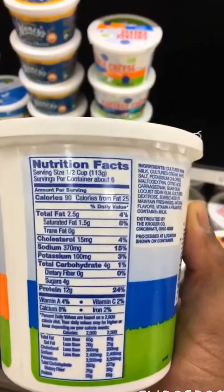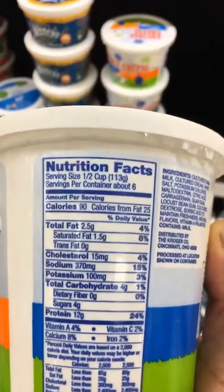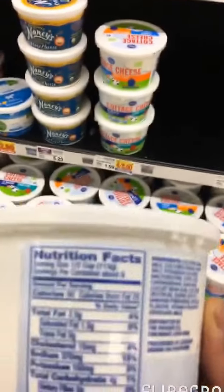this here, half cup serving, 90 calories, 12 grams protein, only 4 grams of carbohydrate. This is something that I would add to my cart on a daily basis. It has that great casein, slow acting protein, so good during the evening to help build up muscle during the nighttime.